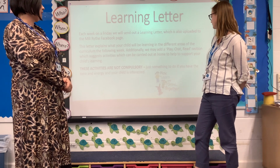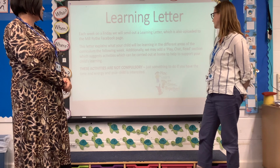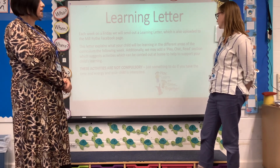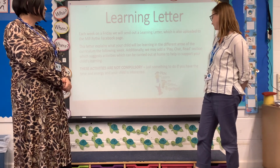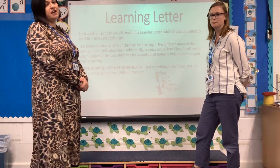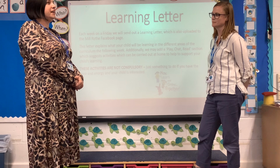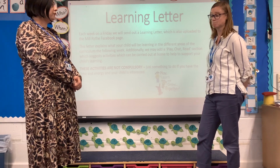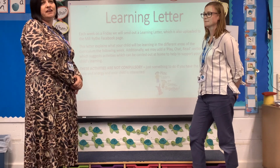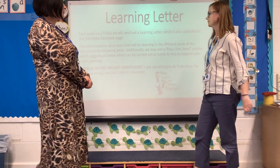Additionally, we may add a play, chat, read section, which suggests activities which can be carried out at home to help to support your child's learning. These activities are not compulsory, just something to do if you have the time and energy and your child is interested. They are quite fun, and it might be going for a walk and collecting sticks and making a stick man, or making a collage of leaves. So it can be done on your travels, and it's up to you if you feel you want to do it, but they are not compulsory.